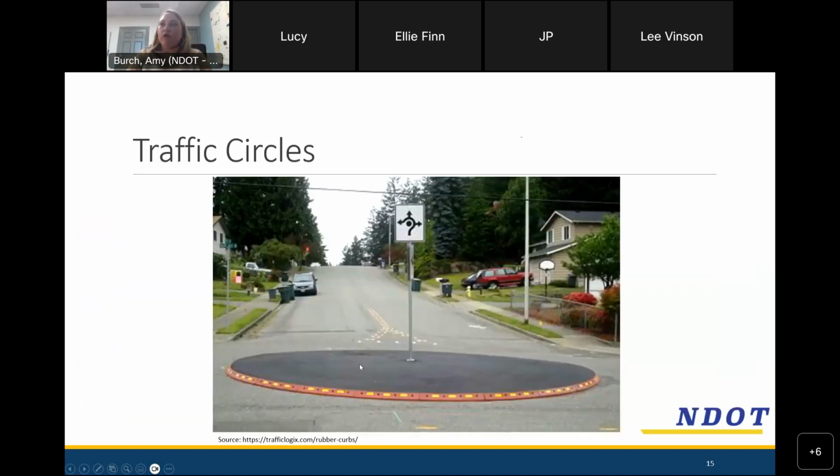Traffic circles are a tool that's used at intersections, and they're similar to roundabouts in that drivers are meant to drive counterclockwise around the central island that's installed in the middle of the intersection. We really have to have just the right intersection to fit these in.